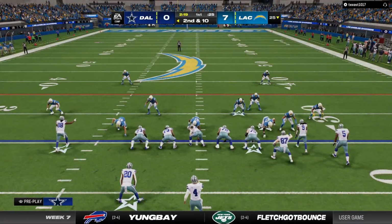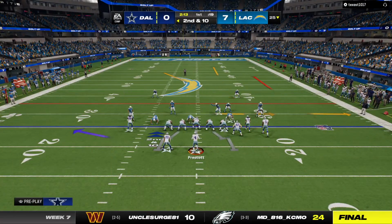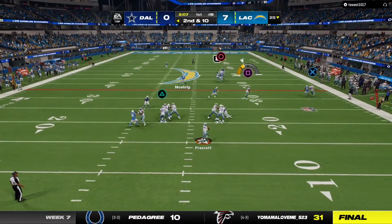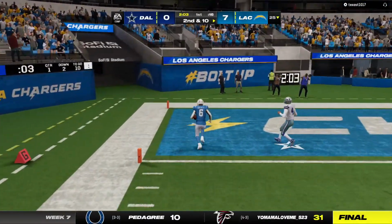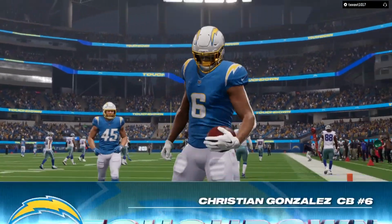They had the run for no gain. Now they'll try again from the 25 on 2nd and 10. Now Prescott. They're looking for Lamb, but it's intercepted. Picked up by Christian Gonzalez. And he brings this one back. It's a pick 6 and a Charger TD.